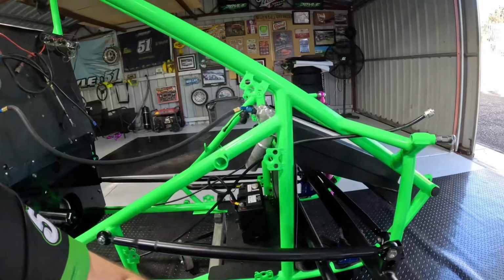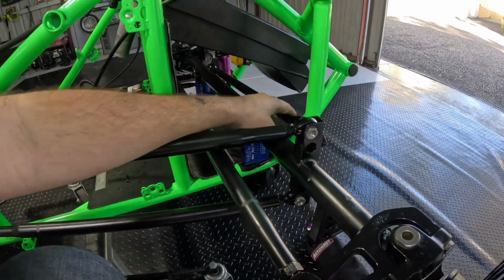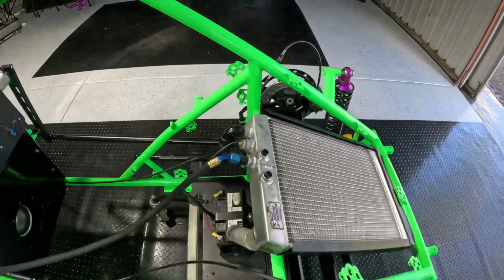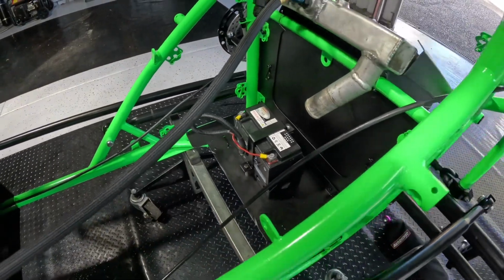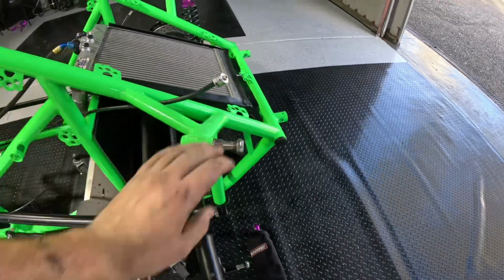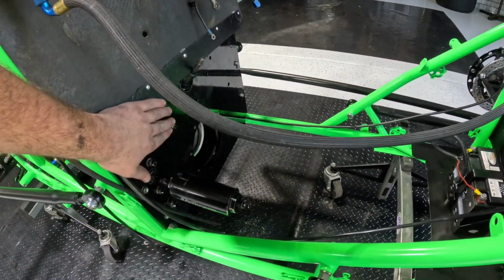Front end is all hooked up and all done. So I'll give you a quick look. As you can see, radius rods are connected to the front end. Panhard, I've put my radiator and radiator cowling in. My battery box is in down here with the floor pan, that's all connected. All I got to do on the front end now is my shocks, which I'm going to get to in 2 seconds. If I come back, obviously engine plate's in, that's all tight.